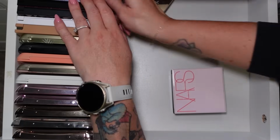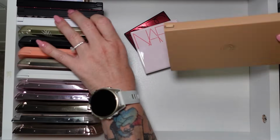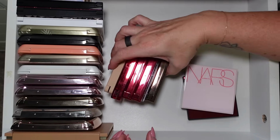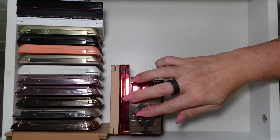Oh, and then Becca, I don't know. No, both of those are not gonna fit. And this just is aesthetically pleasing to me. Okay, these are all the Natasha Denona ones. And I'm not sure where they're gonna go yet. Plus that one.